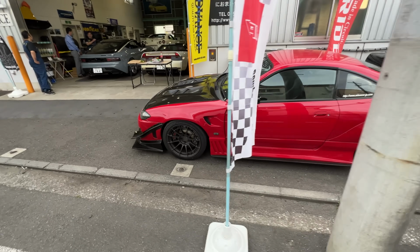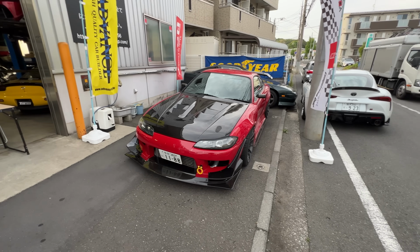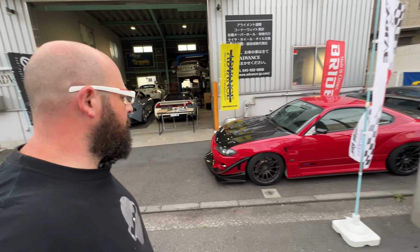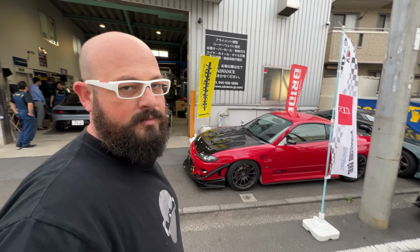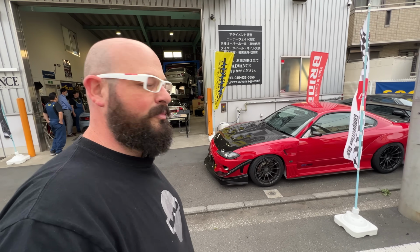This sick S15 build is actually owned by the mechanic here, and it's possibly one of the coolest S15s that I've been in and shot. I did a feature on this car years back. And looking at it, you probably think this is a time attack build, but it's his actual daily driver. He takes his son around in it, so it's got a booster seat usually up front.